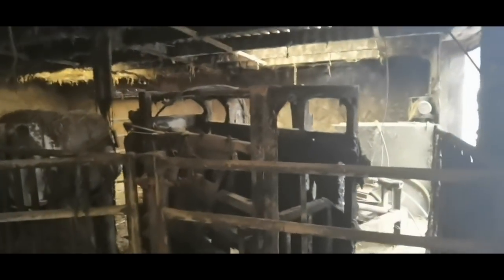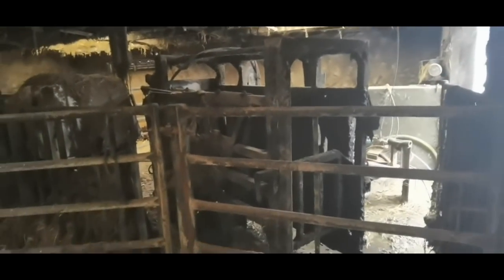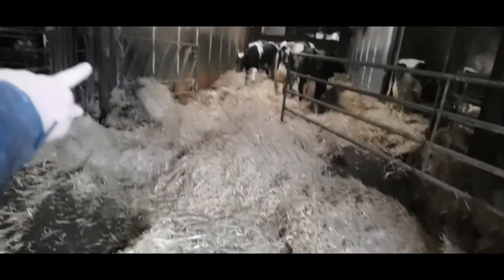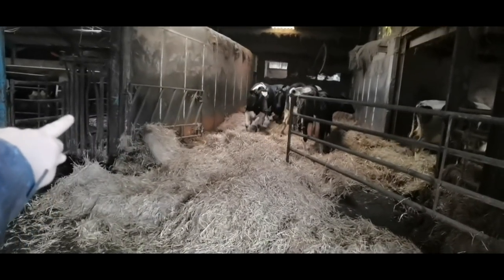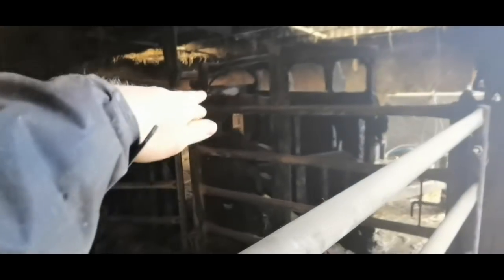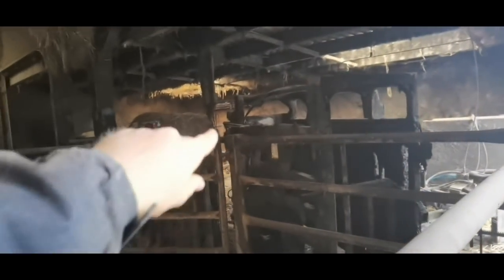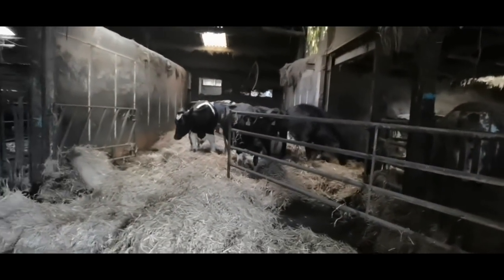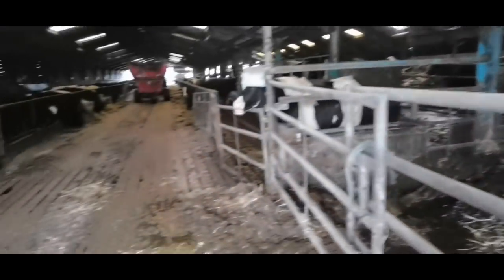Happy cows. There's the rollover crush I was talking about. So this gate comes round, joins up with that gate there, and the cows come out the crush, round and in, and then it goes over, it sorts the feet and lets them out the next gate into the old bull pen back in here. Now we put them back in the main lot or whatever.